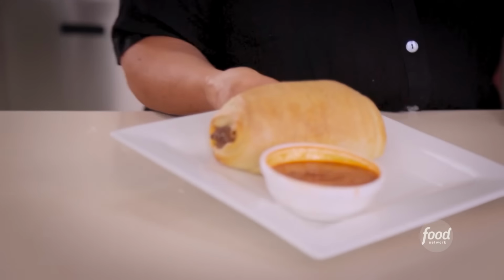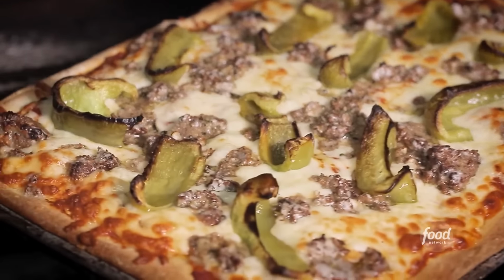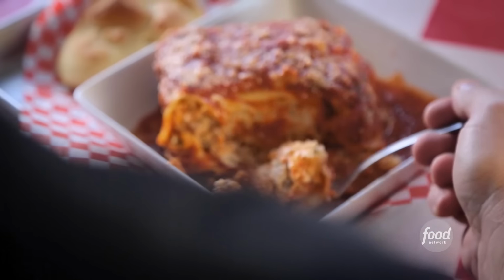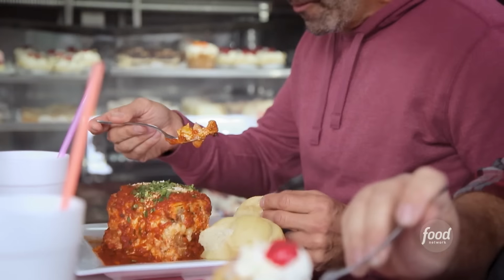Jeff's Original Cannoli. I feel like all the food here is larger than life. Sauce and lasagna. Have you seen lasagna that big? Not before, no. It's the cheesiest lasagna you'll ever eat.